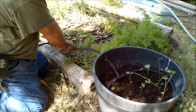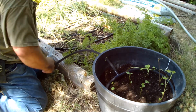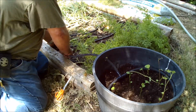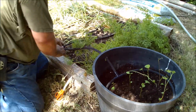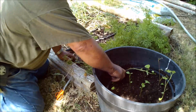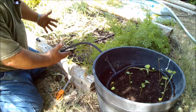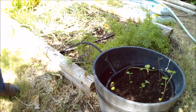Find the length I want for that. Cut it. And just that quickly, I have added this bucket to this watering in this garden. How cool is that, y'all?